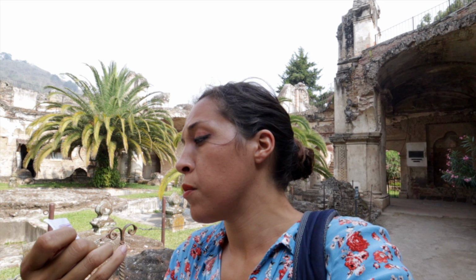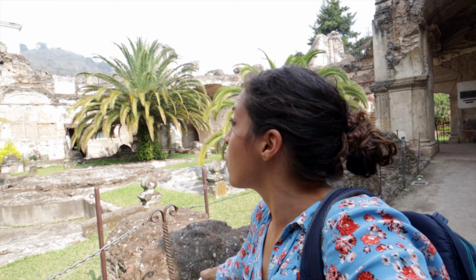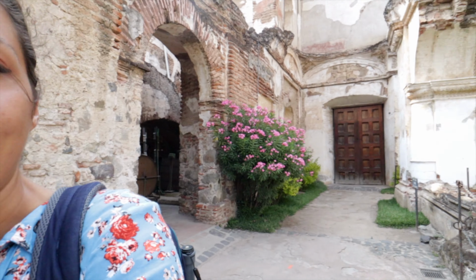Okay, so the entrance to the ruins of San Francisco, or Conjunto Monumental de San Francisco El Grande, the Ruinas and Museum, is $2, so around 15 quetzales. And it's still really beautiful as well. So I would come for $2, worth it. Here's some of the ruins.